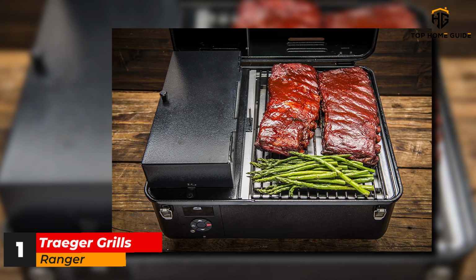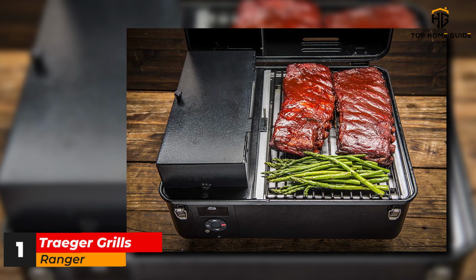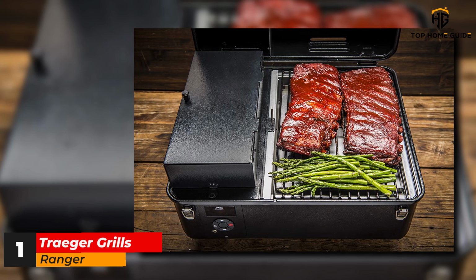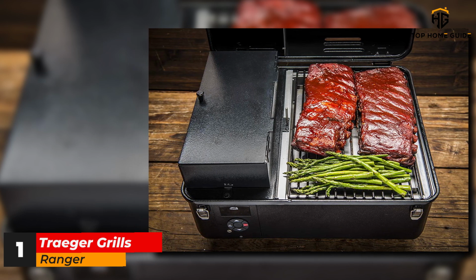For campers or anybody wishing to add wood-fired smokiness to their outdoor grilled dishes, the Traeger Ranger is a fantastic choice. It's not exactly light at 60 pounds, but it's small enough to fit in the trunk of your car.